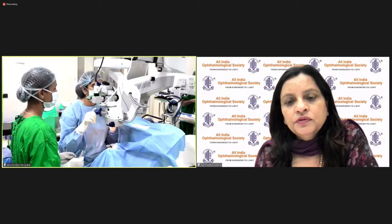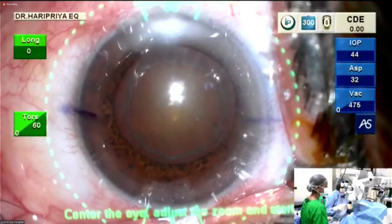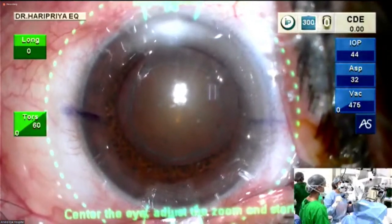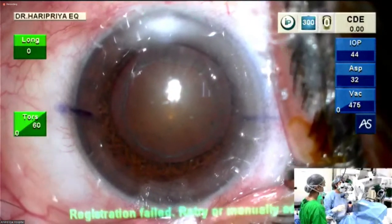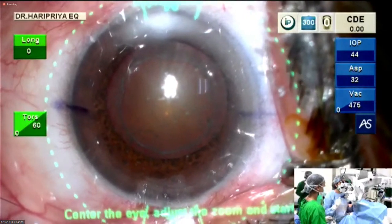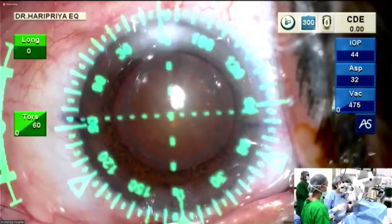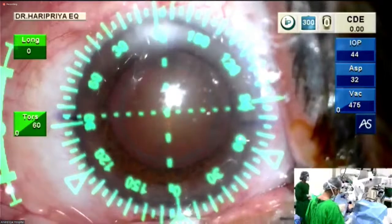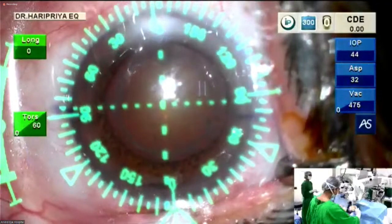Yes, ma'am. So we can have the microscope view. Yes, we can see, and the manual marks also we can see. Yes, so we're using the Verion here. The Verion has an option of getting an image pre-op, and it recognizes it intra-op, based on the limbal vessels and the iris, so that we have no issue of cyclotorsion, and we have the incision and the IOL position also planned. My incision here is going to be at 0 degrees.